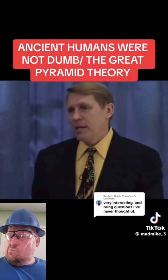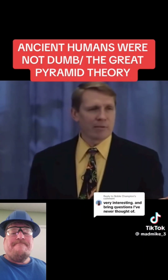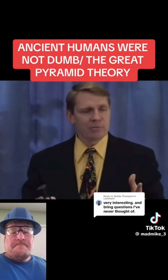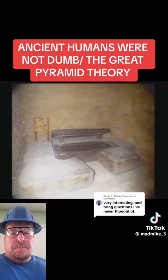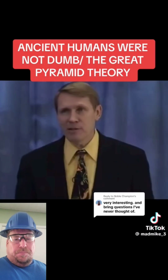Or you go down to the pit. In the king's chamber is an empty tomb. I was told, I didn't check it out, maybe it's not correct, but this empty tomb has the same volume as the Ark of the Covenant. You take the length times the width times the height, and it equals the volume of the Ark of the Covenant. Maybe somebody can check it out and let me know if that's correct.